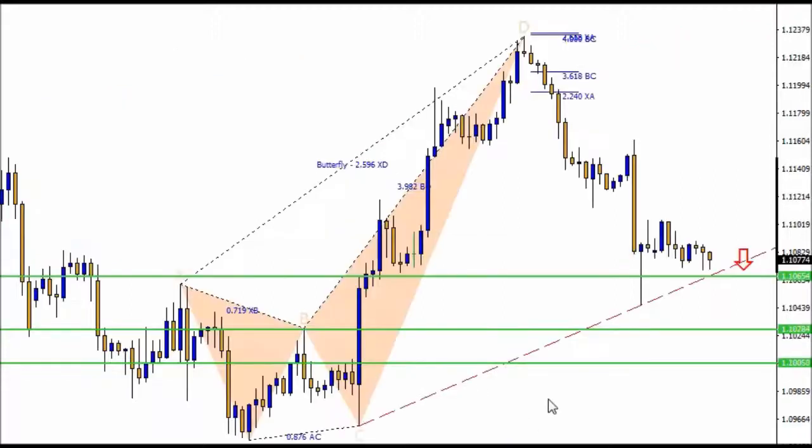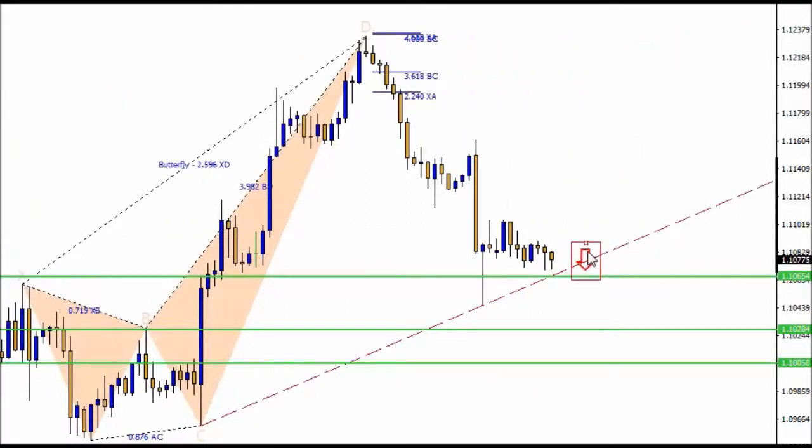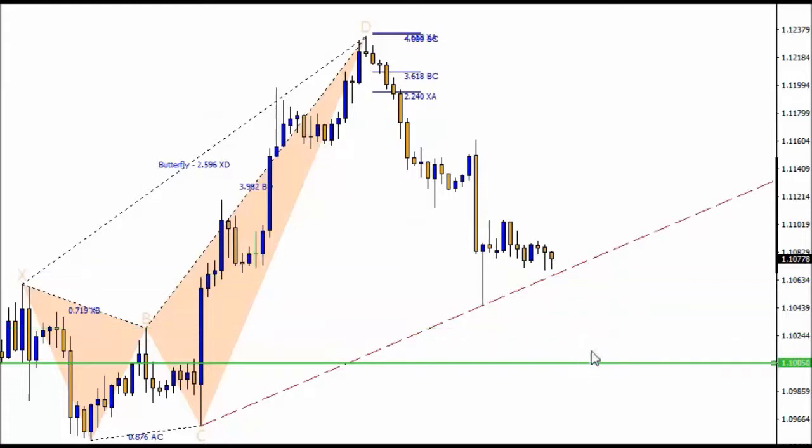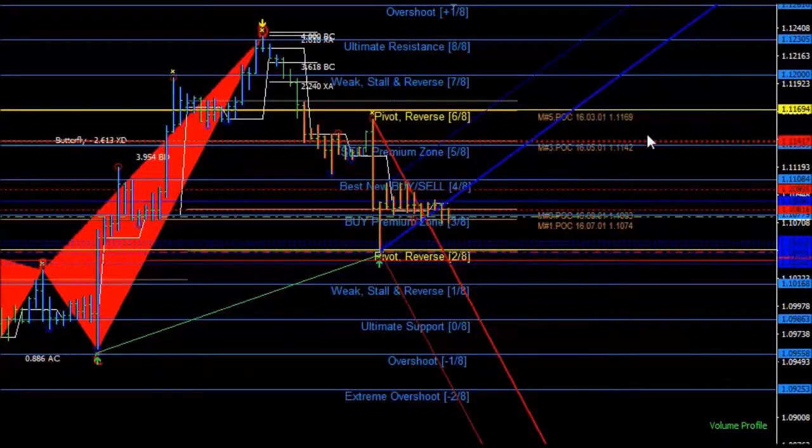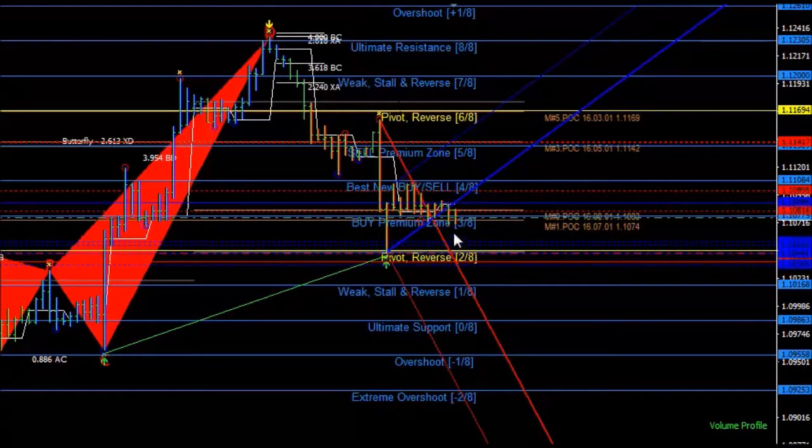Let's take a look at the euro dollar. Now as you can see, we have a trend line here on the 4-hour chart. If it breaks down from here, then we'll obviously have some targets down here, another 25-30 points and so on. Actually, if I go to my secondary chart here, as you can see, this support broke down here.